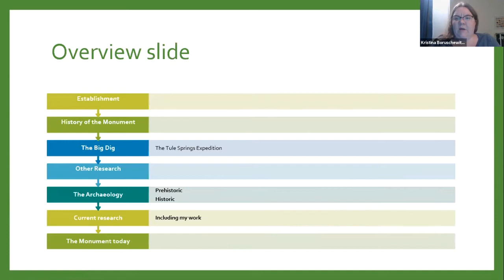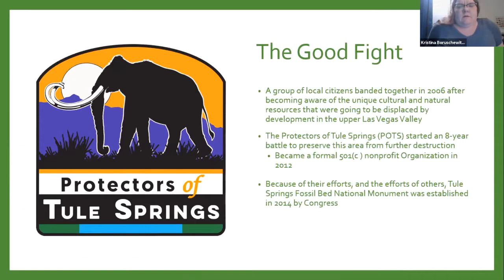So for the establishment of Tule Springs, the Protectors of Tule Springs is a nonprofit friends group that became aware in 2006 about the cultural and natural resources at the Upper Las Vegas Valley Wash. They started an 8-year battle to try to preserve this area because of what's actually there. It became a nonprofit, and most of the profits that they do get come to us, and they help us with funding and projects and all kinds of fun stuff. And because of their efforts, Tule Springs became a national monument in 2014.